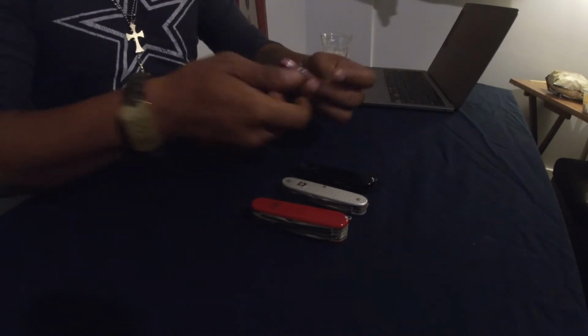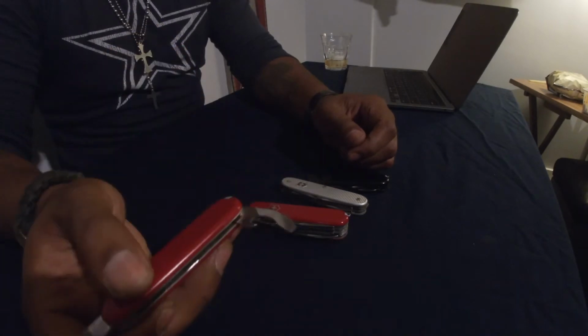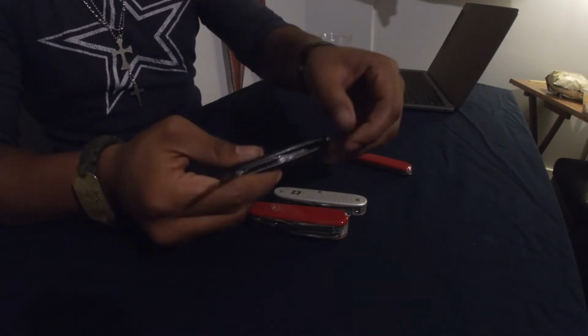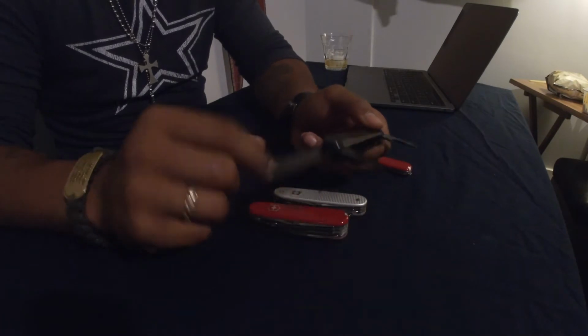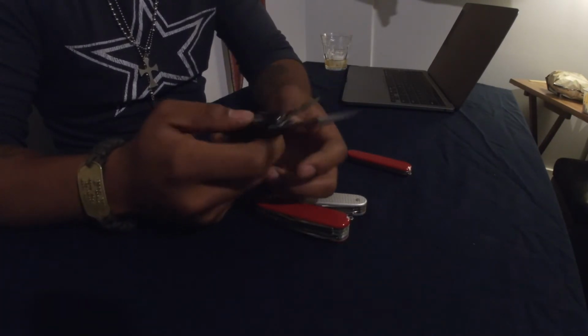Right here I have 1 layer of tools, 2 layers of tools, 3 layers of tools, and 4 layers of tools. This here is the Victorinox Driver with the 1 blade and the can opener and bottle opener. This is your standard Spartan. It's got the 2 blades and the can opener and the bottle opener. But this one is actually not a standard Spartan because this one has the blackened steel. It's actually a limited edition. I don't think you can get it. Sure is a beautiful knife.